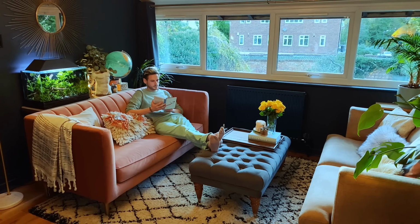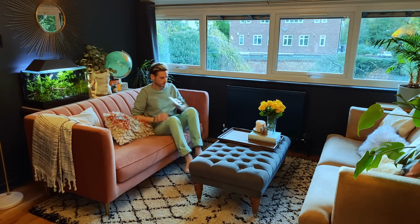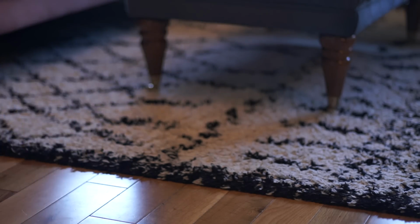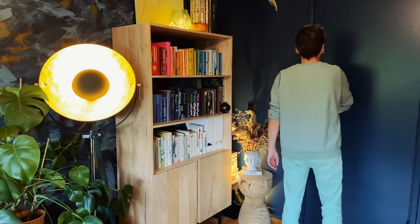I also painted out the radiator in the same colour as the walls. You can imagine how distracting a big white radiator would be here. I also did the same with all the woodwork and the door, so that when it's closed it sort of recedes into the walls and you're left in this cocoon of blue.